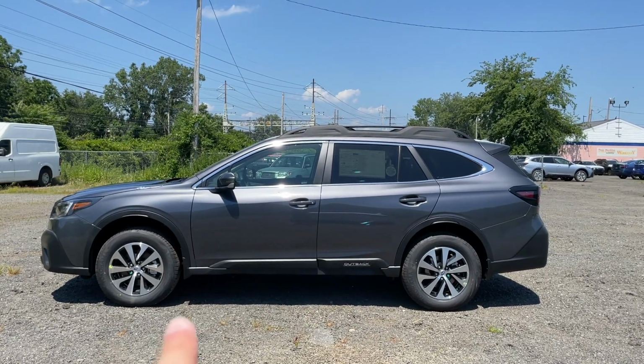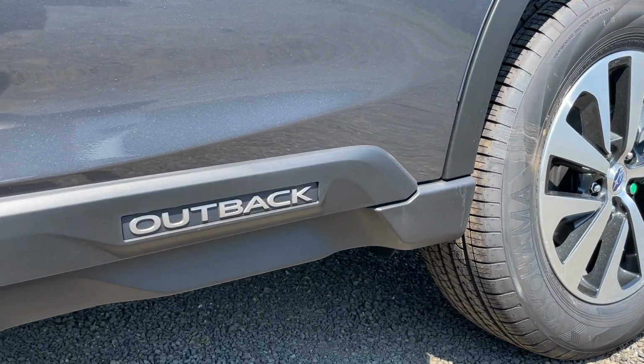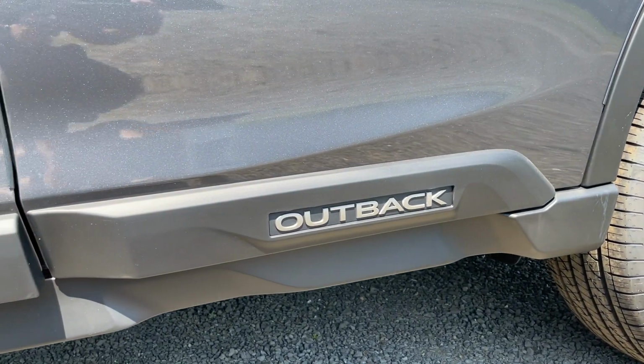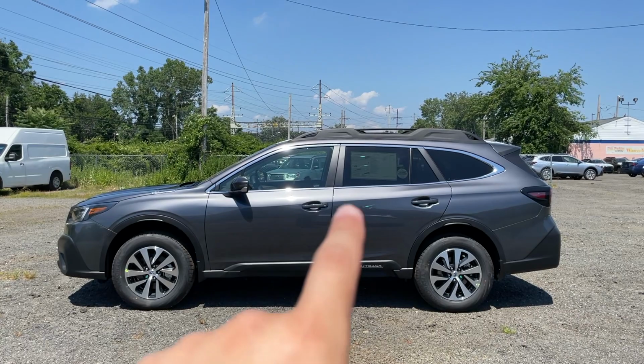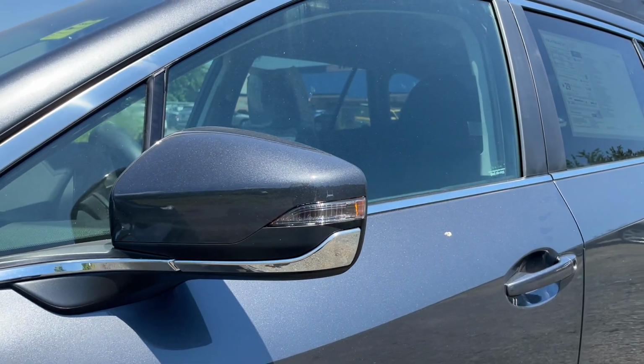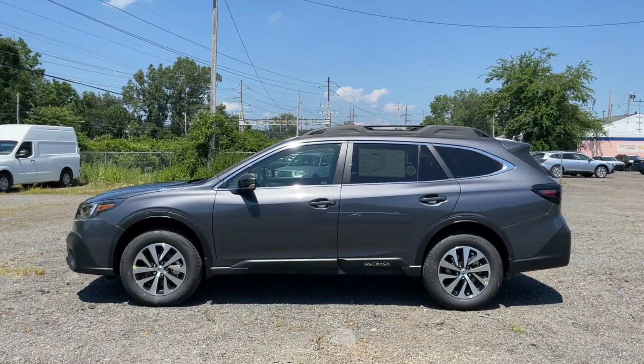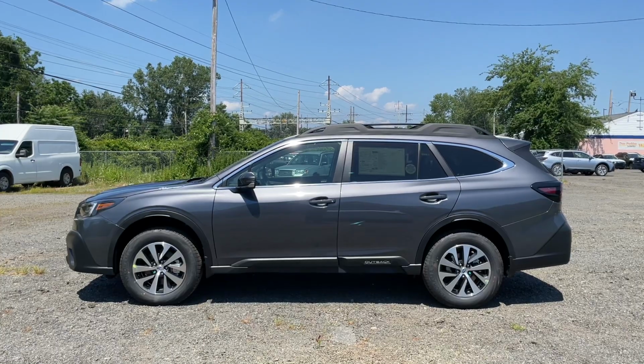There's going to be a good amount of plastic in the bottom, which is good, and it does say Outback right there in the bottom of the back door, which is a really nice touch. For the window trims, they are going to be finished in chrome, and I love the fact that the chrome continues into the bottom portion of the mirror, and the mirror does have a turn signal indicator. And overall, as I said, the design of this Outback from the side looks good.